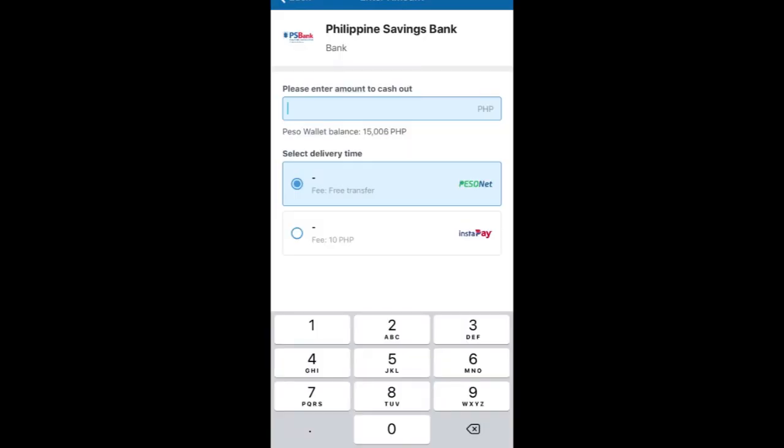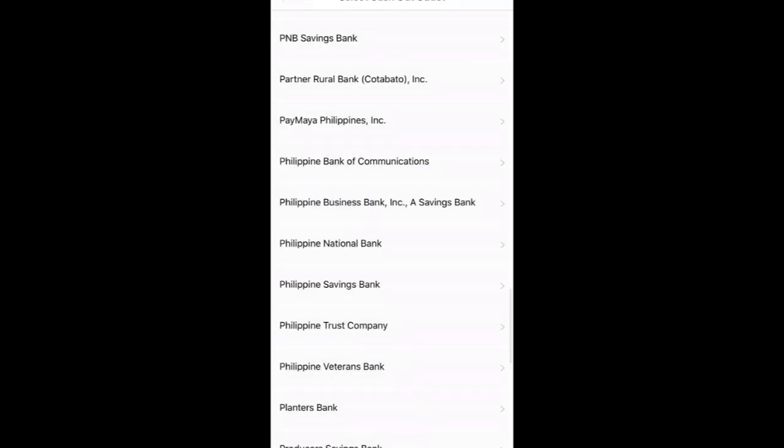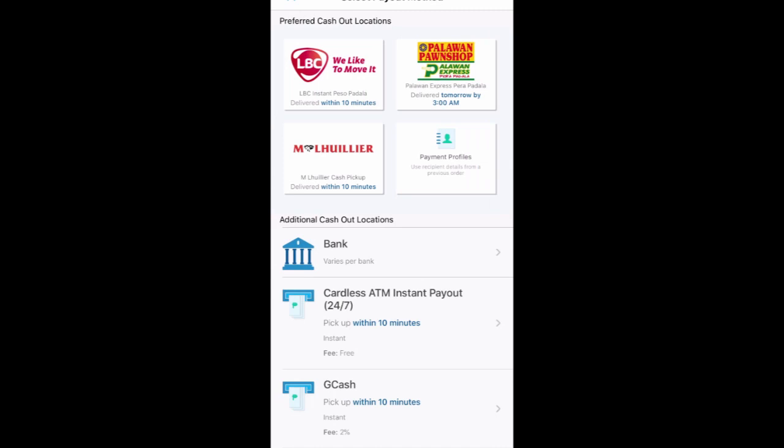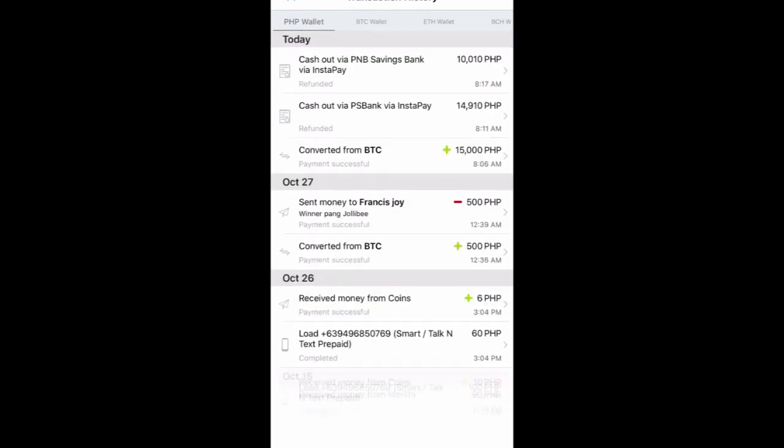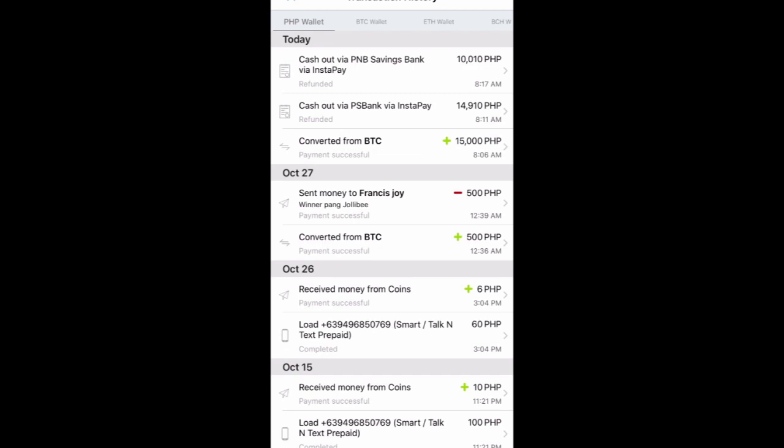Okay guys, since it's Sunday maybe, so wala pang bank, I decided to try yung free na lang kasi wala pong ano dito yung history check natin guys. Actually, na-refund agad yung mga cash out ko. Ayan, nakikita mo guys yung nakalagay ng refunded.